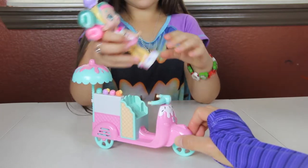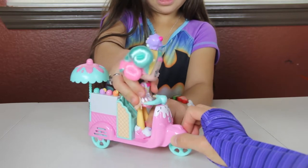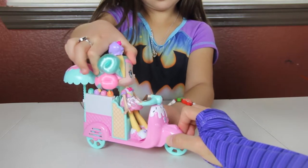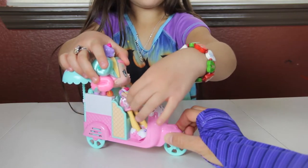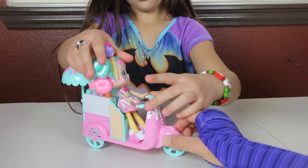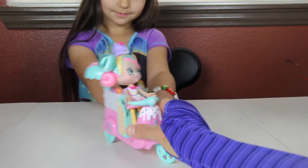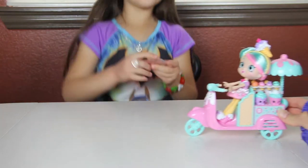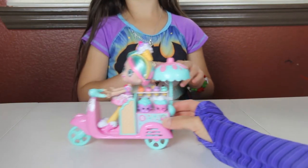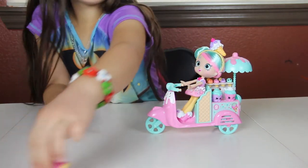Let's see, how does she fit in there? Ow. A little tricky. Her foot. There we go. Oh, there she goes. She doesn't really hold on, but you can pretend. Oh, it actually turns. Well, that's pretty cute. Look at her. She's happy to come deliver ice cream. Do you think I should get the cutie cars so we can deliver ice cream? Okay, get the cutie cars to deliver ice cream.